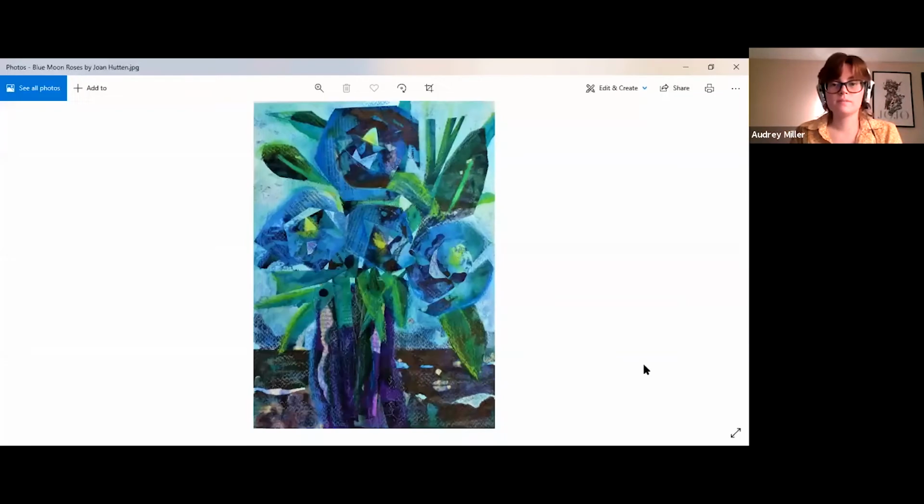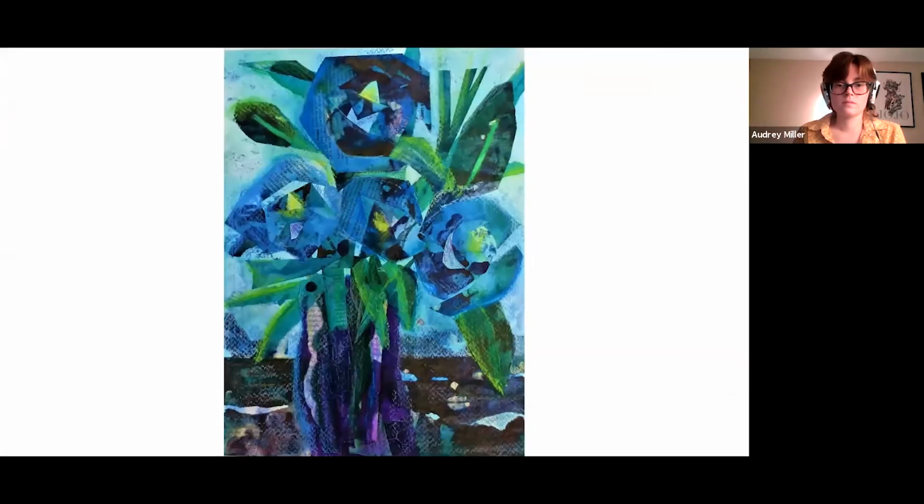Okay, this piece is called Blue Moon, Blue Moon Roses. And I think it's interesting that Joan shared this piece because this piece is not actually fiber. It is dyed paper and oil pastel collage. In fact, if you look at it closely, you can see the paper because there's writing on it, but the writing actually gives it a nice little detail. It kind of helps with the shadowing on the piece.